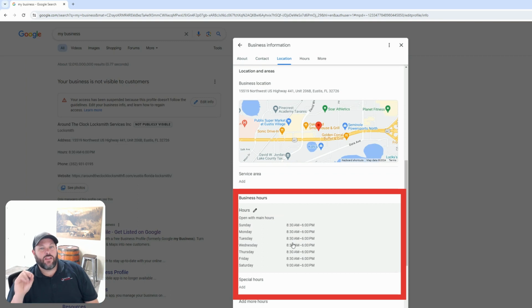Hours. A lot of times they don't believe you if you say you're open 24 hours. I know you're trying to get more leads because you want to show up all the time, but really, it'll show you even if you're closed. So do not put 24 hours. Put the actual hours in which you're operating.